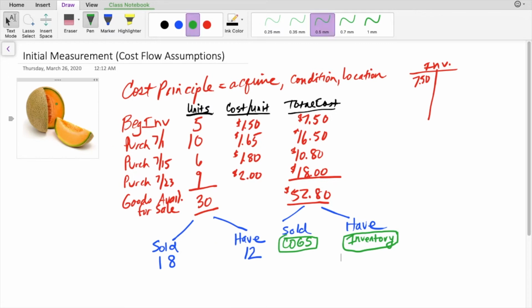If you think about purchasing cantaloupe, and as you're buying them, even at different prices, you're putting these cantaloupe on your cantaloupe stand or however you're selling them, you're probably mixing them all together. And there's really no way to tell. There's no barcode on a cantaloupe, right? There's really no way to tell which ones cost which amounts.